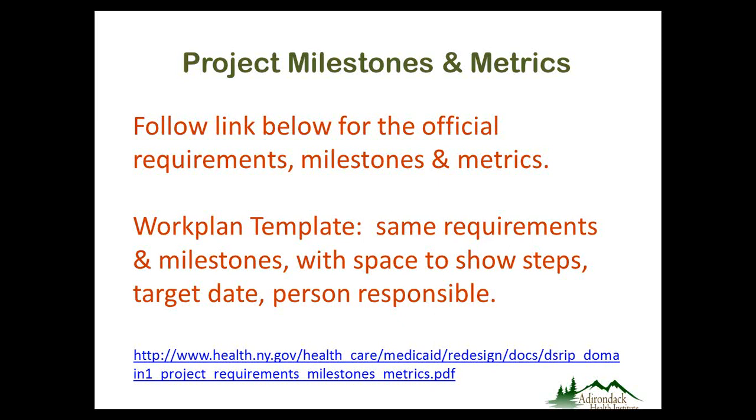Project milestones and metrics. The milestones and metrics have not changed since you would have looked at them last December. The link for the official document that lists all the requirements, milestones, and metrics is shown on your screen. The work plan template that you'll receive on March 6th is simply those same requirements and milestones with a space. You can add in the high-level steps that it takes to get towards those requirements, with a target date and the person responsible.